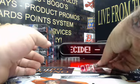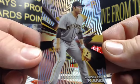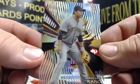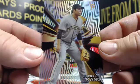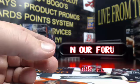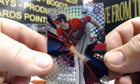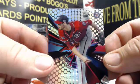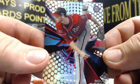I love starting off this way. Look at this. Little Kang right out the gate. Jung Ho Kang, Blitzburg, Andrea G. There you go. Nice wave refractor beautifulness right there. And then Doug Fister. Did I call nastiness or did I call nastiness? This is going to Washington, Andrea G.